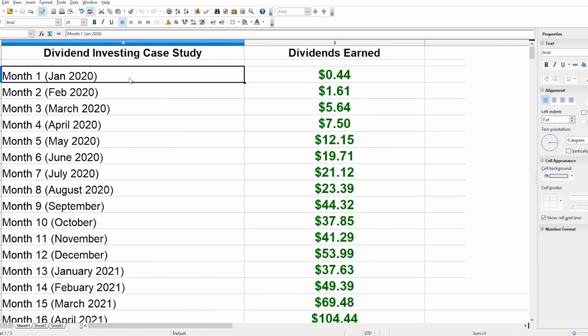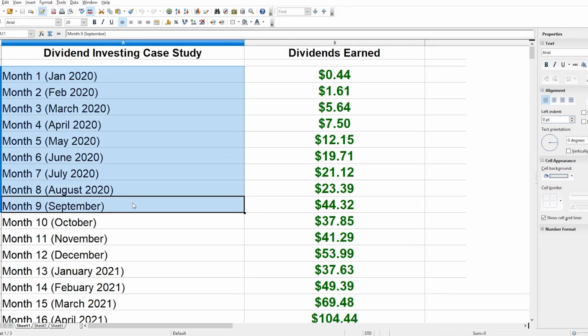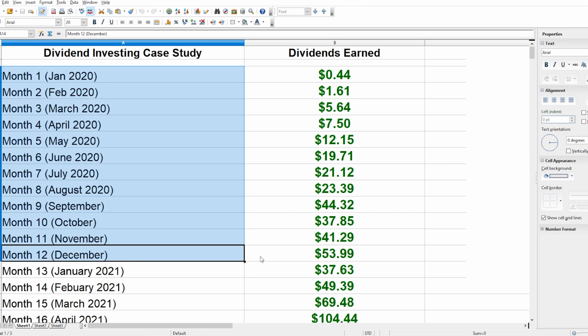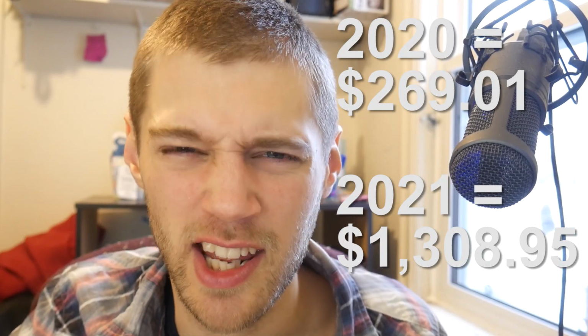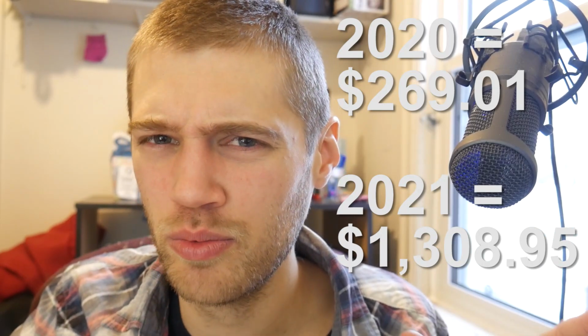Alright, so the first stat we're going to be covering here is my 2020 dividend income total. If you look at last year, which is 2020, that's basically when I first started this portfolio. We started investing in January of 2020. From January to December 2020, we made a total of $269.01 in dividend income. So not too crazy, right?